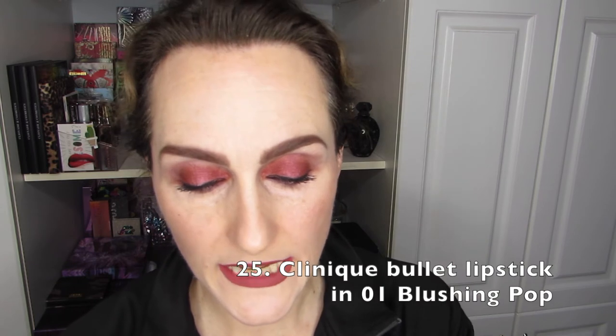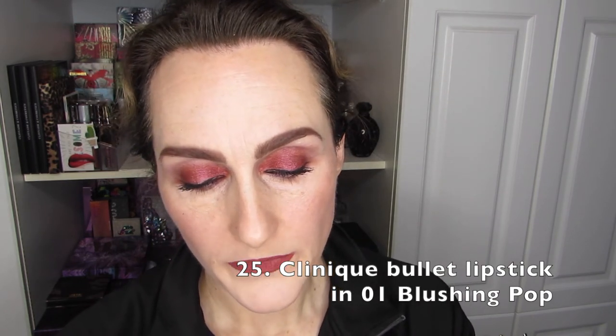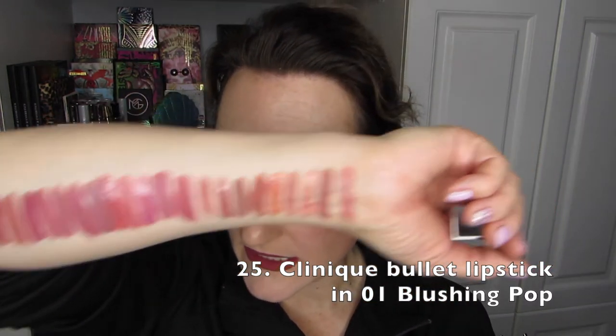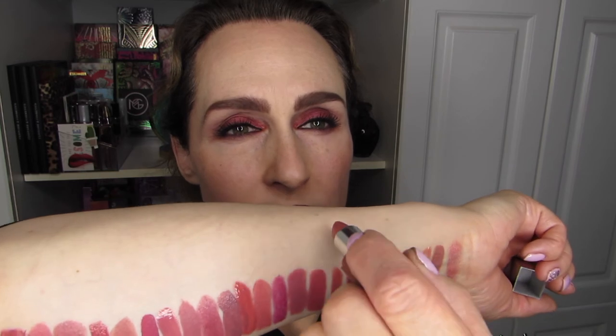Next, I'm going to do a bullet lipstick from Clinique, and it is in 01 Blushing Pop. And I'm going to be doing a second row of swatches here. Let's see how much I have. How much do I have left? 4, 5, 6, 7, 8, 9, 10, 11, 12, 13, 14, 15. So yeah, I'm going to do a second row, but I'm not going to start quite that far because my arm's not big enough on that side. So let's start right over here.